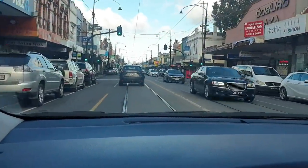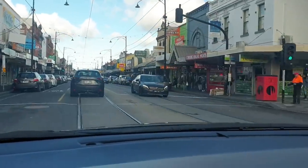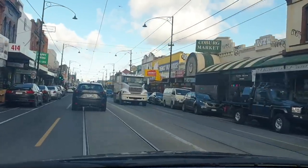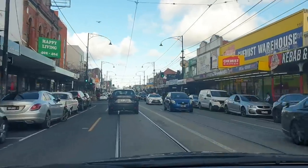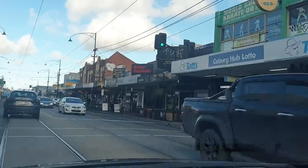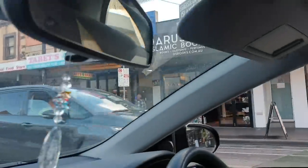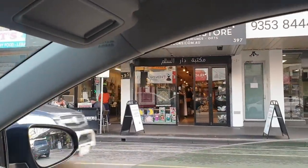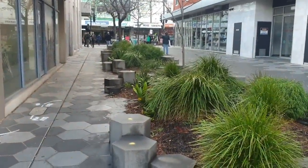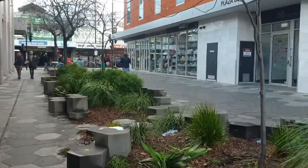Okay, so the store that we are going to is not very far from here. It's just over here. There it is. If you guys can see this one over here, Darussalam, Islamic bookstore. This is the store. So we are now walking towards the shop. This is Coburg. I used to actually live here. I grew up in this area.